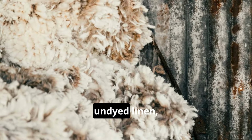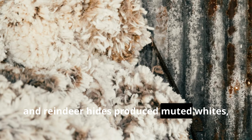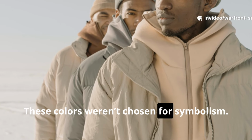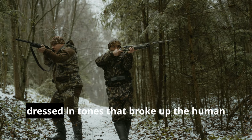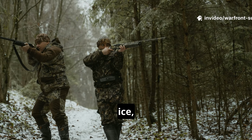Wool tunics, undyed linen, pale sheepskins and reindeer hides produced muted whites, greys and dirty beiges by default. These colours weren't chosen for symbolism. Dyes were expensive, rare and impractical in winter. The result was a population already dressed in tones that broke up the human outline against snow, ice and dead grass.